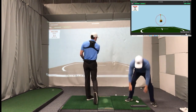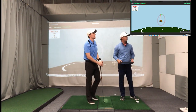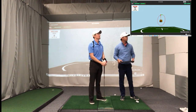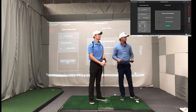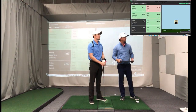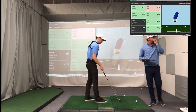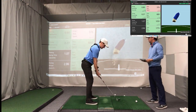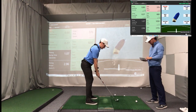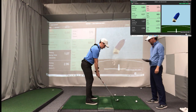Great. So let's go ahead back into our measure mode. All right, let's go ahead and hit a full shot. Okay, so start where you were feeling more around 21. Really good there. Swing. Yep.